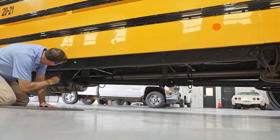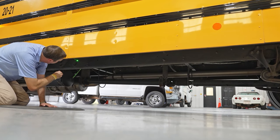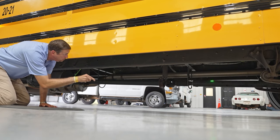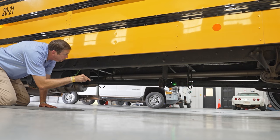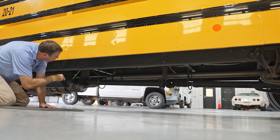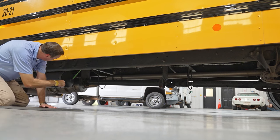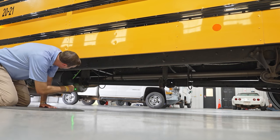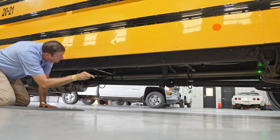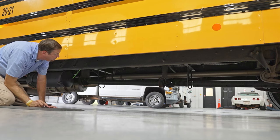First thing that we're going to do is we're going to look at the frame. I see no cracks, no welds in the frame. It looks good. We move to the drive shaft. We look all the way down. Make sure all sections are secure. There's no damage. We look at the hangers. All hangers look good. Last, we look at the exhaust. I see no black marks, no damage to the exhaust all the way down. Everything looks good underneath the bus.